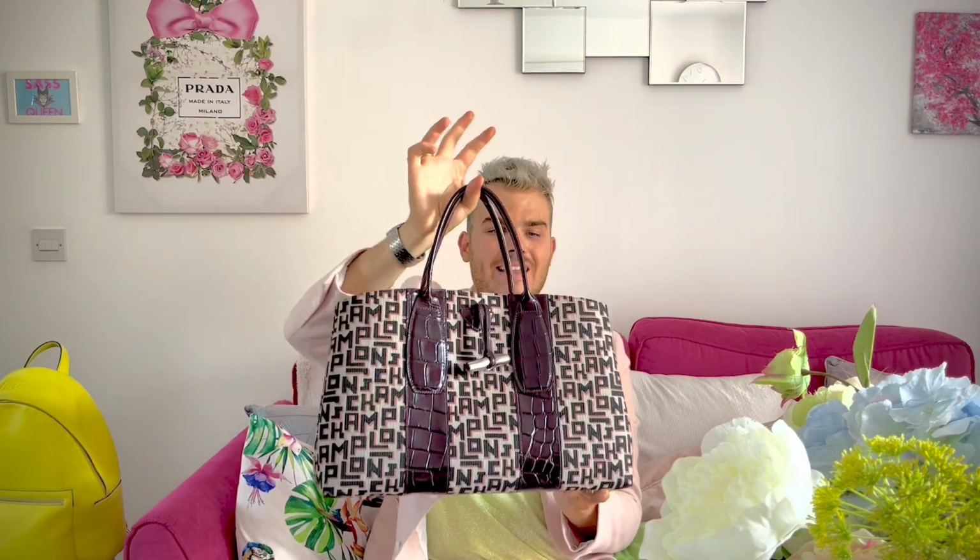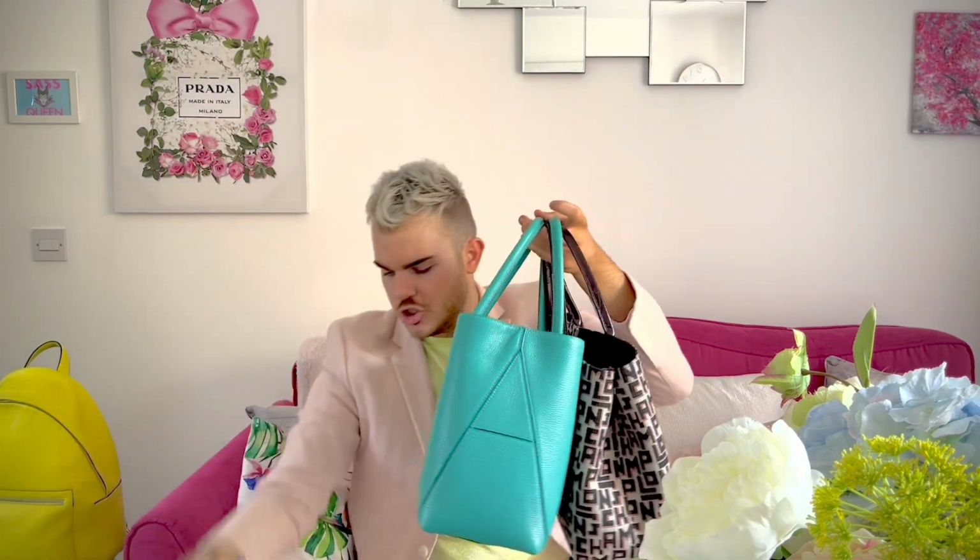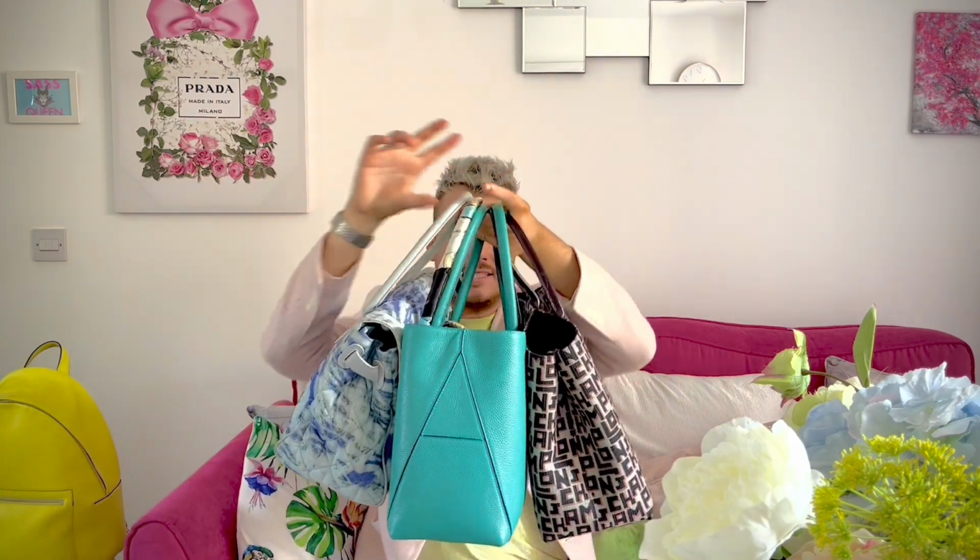And finally, contestant number 3 is the Longchamp Roseau in the largest size, and this is in the monogram canvas with a burgundy mock croc leather trim. So 3 large top handle bags within their respective collections. Let's just talk them through and I'll tell you what I think of them.